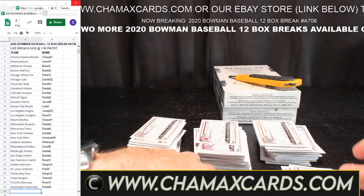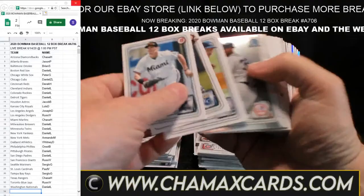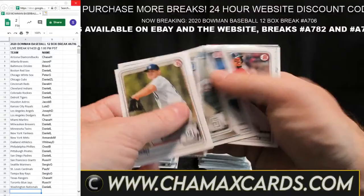Alrighty. Let us put these base cards back here and see what box number 10 has for us. Spencer Howard. Let's see what box number 10 has in store for us. So far, nothing. Here's a pipeline for Detroit. Yu Chang. Again, these are all double kits, double kits, triple kits. Alzolay. Yeah, seen them all.